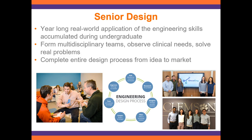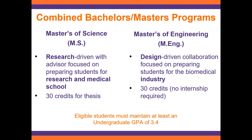You also learn the whole process of conceptualization of a medical device through the commercialization of that device. These senior design projects have launched into startup companies for some students, as well as obtained a couple different patents or design protections on some of the ideas that our students have had.